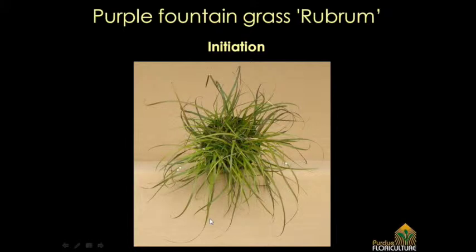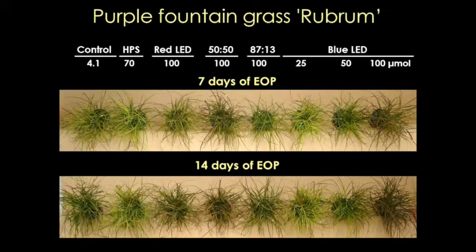With our purple fountain grass, this is basically what the plant material looked like. So it's getting close to being what we would consider marketable. We then moved them into our various end of production supplemental light treatments, and this is what we found 7 days after the initiation of those.